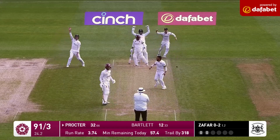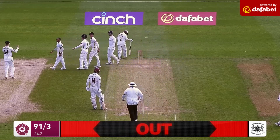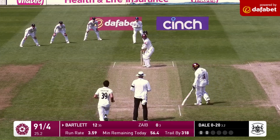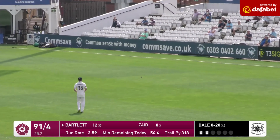Oh, that could be close. And that is out. I said earlier on that he doesn't miss many, that he plays a little bit across the front pad and so on. And that's a beautiful shot through extra cover for 4.